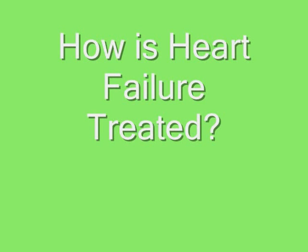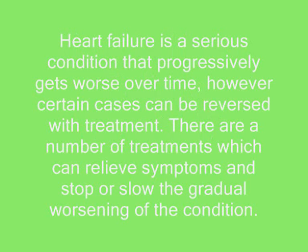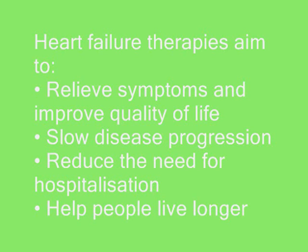Heart failure is a serious condition that progressively gets worse over time. However, it can be controlled and in certain cases reversed with treatment. There are a number of treatments which can relieve the symptoms and stop or slow the gradual worsening of the condition. Heart failure therapies aim to relieve the symptoms and improve quality of life, slow disease progression, reduce the need for emergency room visits and hospitalization, and help people live longer.